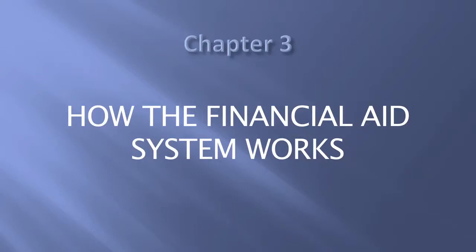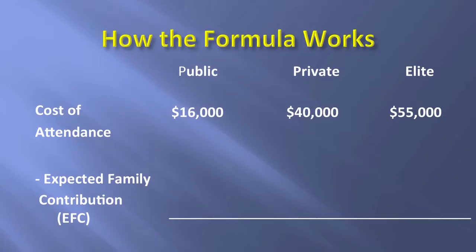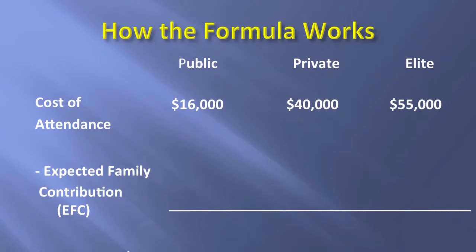So here's how the formula works. If you learn nothing else tonight, you got to learn this. There's three parts of the formula. One part is the cost of college. And as you see on the overhead, it's the cost of attendance.